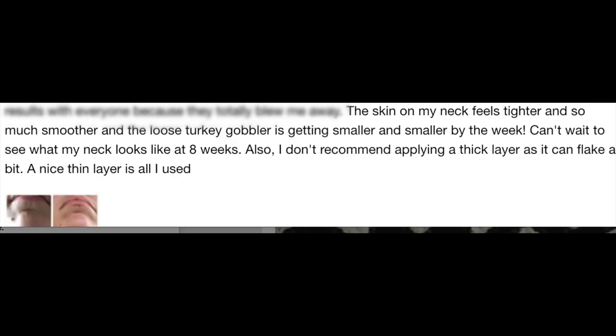The skin on my neck feels tighter and so much smoother, and the loose turkey gobbler is getting smaller and smaller by the week. Can't wait to see what my neck looks like at 8 weeks. Also, I don't recommend applying a thick layer as it can flake a bit. A nice thin layer is all I used, and that is exactly the same thing for me. I use a thin layer of this cream because it works and because this cream is $95. It's not cheap. Actually, the whole system is $95. But to me, if this works as well as I hope, it will be worth the $95.